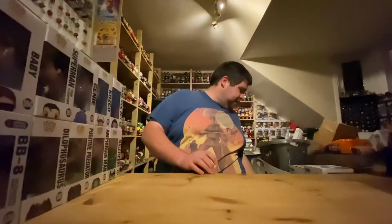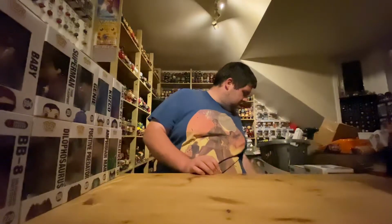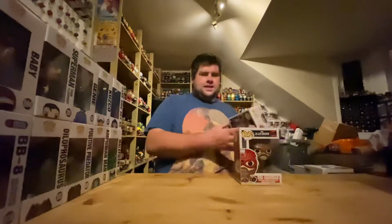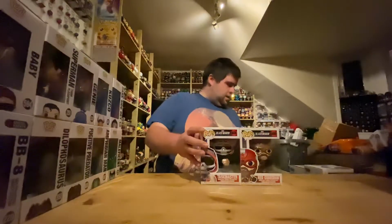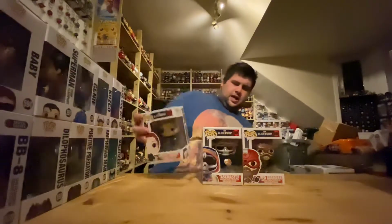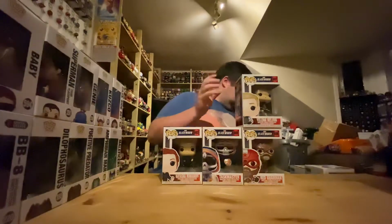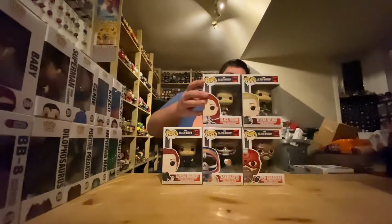And then the final thing from the Entertainer was a set. I managed to get the entire common set of the Black Widow Pops.